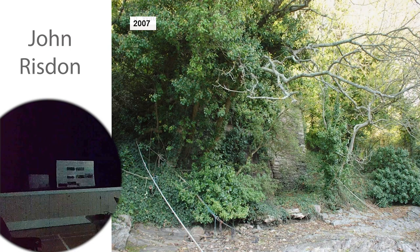Then, when I took the photograph in 2007, it was largely overgrown. But since then, the Kingswear History Society have done a major refurbishment exercise, and it has very much been brought to the attention of the local community, and they're now helping to look after it. And I'm pleased to say that the Kingswear History Society has been reborn, because it did actually fold, which is lovely to know.